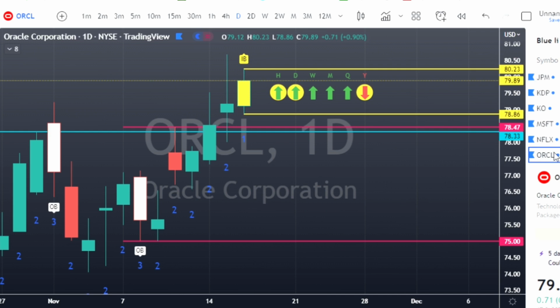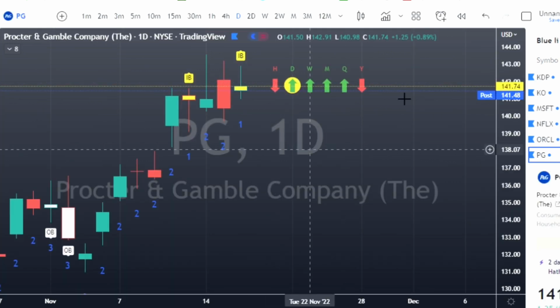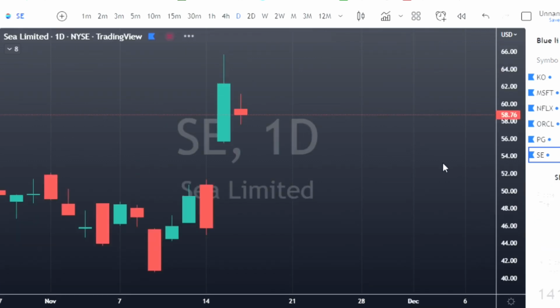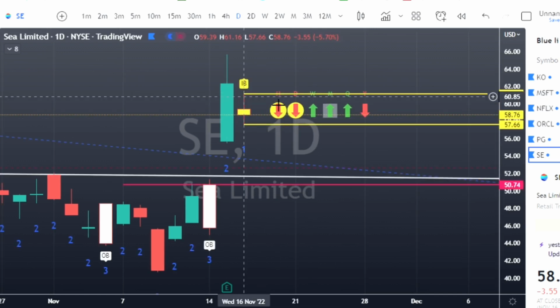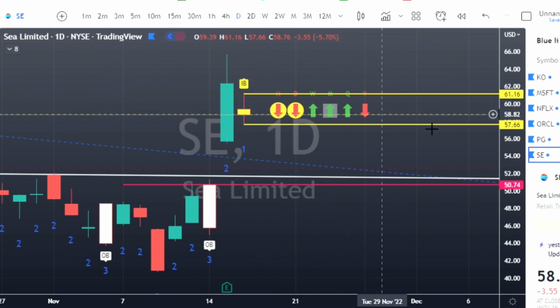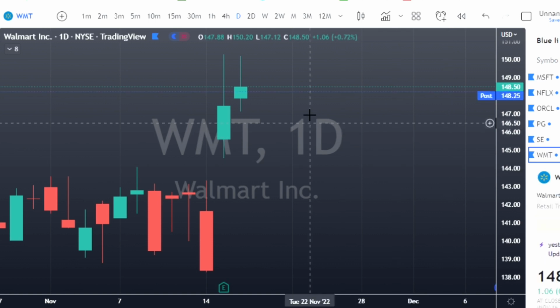Procter & Gamble, inside bar. We can look for calls at 142.91, puts at 140.98. Cisco has a limited inside bar, and that's a tight little inside bar. So we can look for a nice break off of there, hopefully on Thursday. Calls 61.16, puts 57.66.